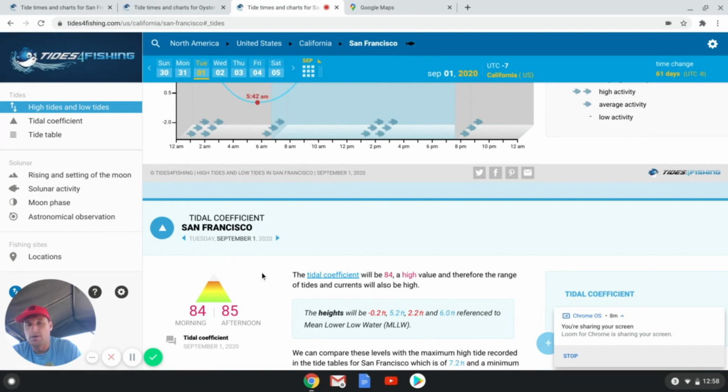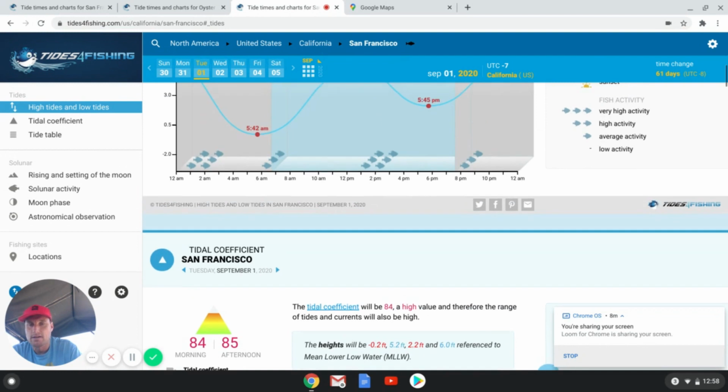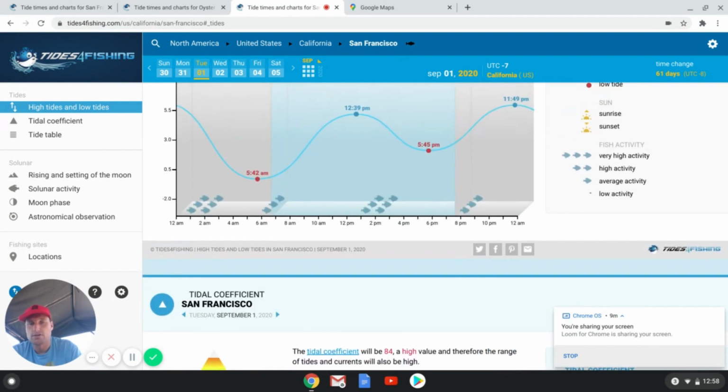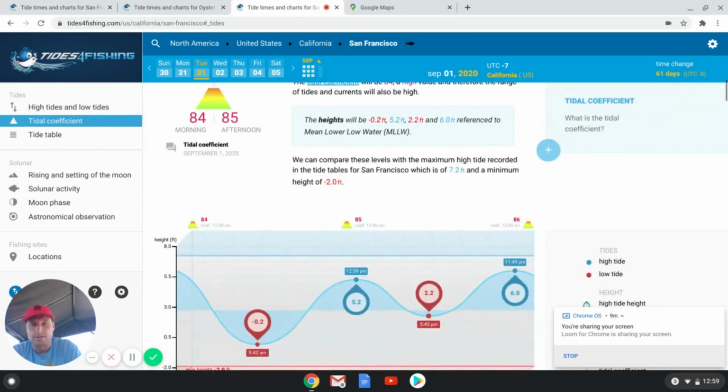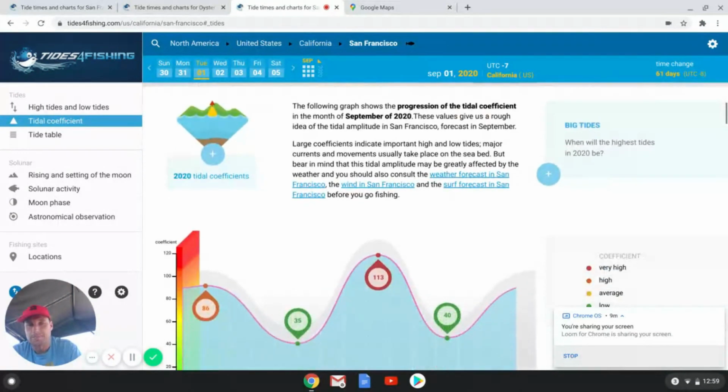What you can do, though, to minimize that current is fish in shallower water. Go on the flats. The deeper you fish tends to have a faster current. So if you're fishing in 30 to 40 feet of water that day, the current's going to be real quick. So you may want to find something in the 12 to 20 foot range to kind of slow down that tidal current. Just keep that in mind as you're looking around for the fish that day.